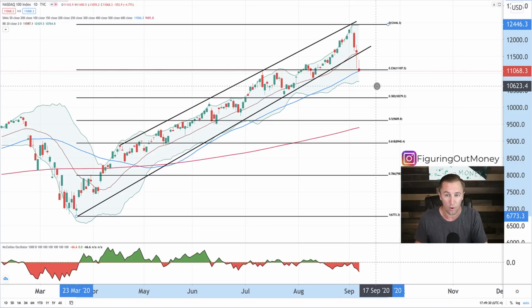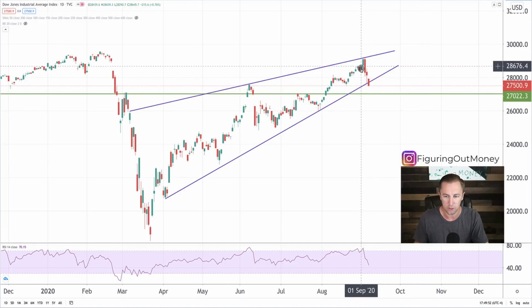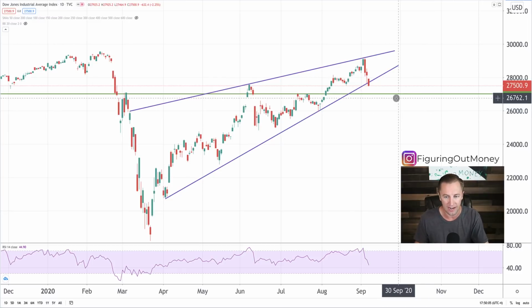Let's go ahead now and go check out the Dow Jones. This right here is the Dow Jones Industrial Average. We have just broken out of this rising wedge pattern. So I think the next area of support, if we get continuation to the downside, is going to be at 27,000 right there, maybe just a little bit higher than that level.